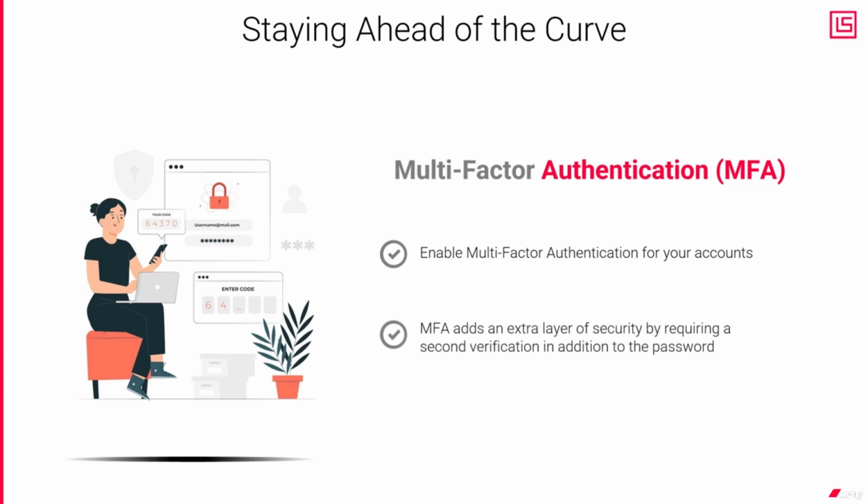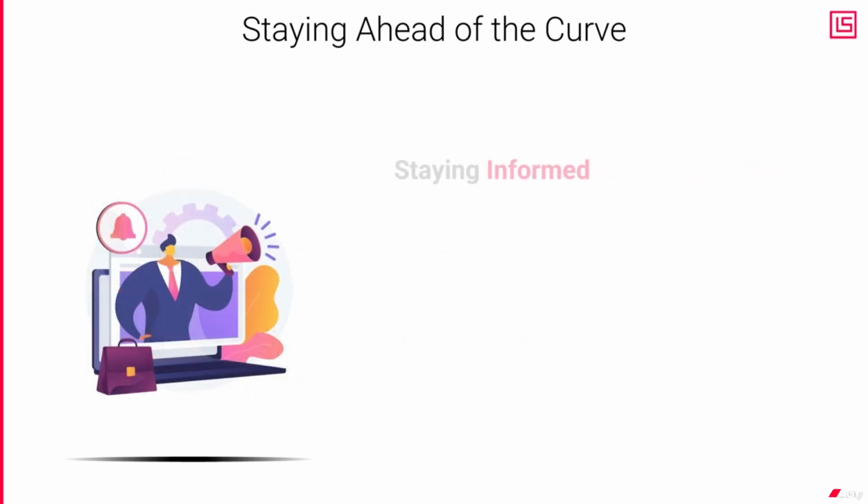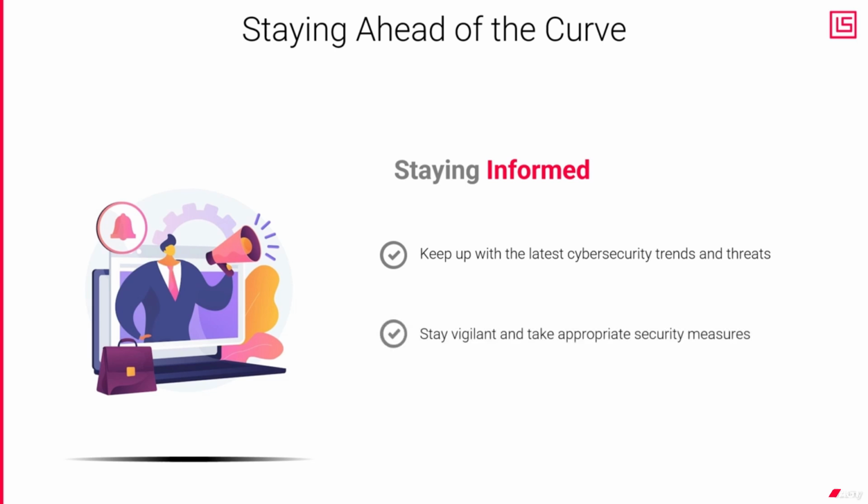Multi-factor authentication is a critical security measure that adds an extra layer of protection to your accounts. When enabled, MFA requires a second verification code in addition to your password to access your data. This makes it much more difficult for attackers to gain unauthorized access, even if they obtain your password through phishing or other means. The cybersecurity landscape is constantly evolving. To stay ahead of the curve, it is crucial to keep yourself informed about the latest trends and threats, including AI driven attacks. By staying vigilant and taking appropriate security measures, you can significantly reduce your risk of falling victim to these sophisticated attacks.